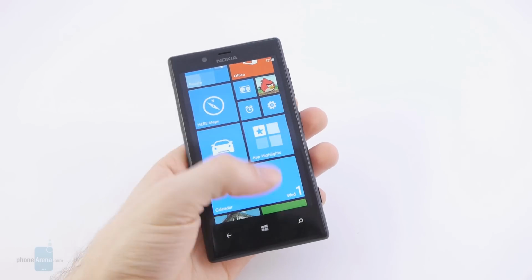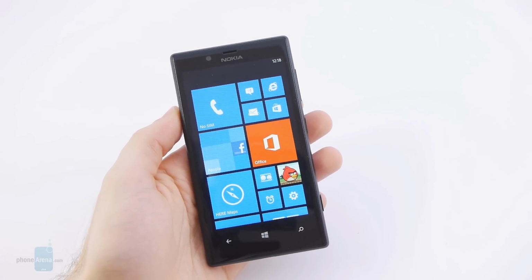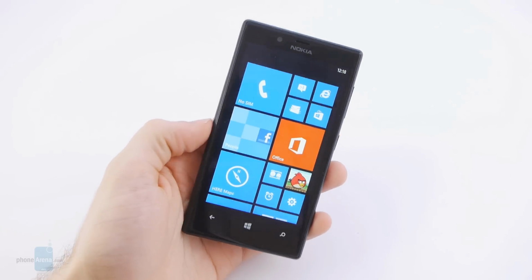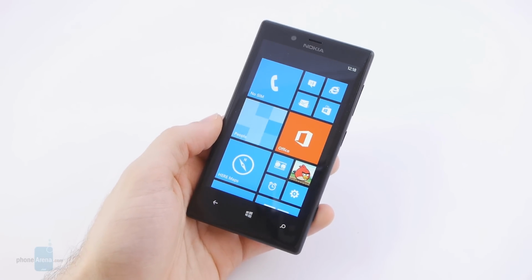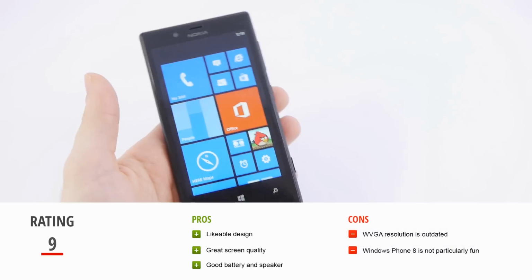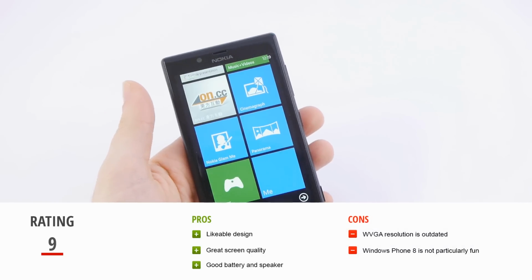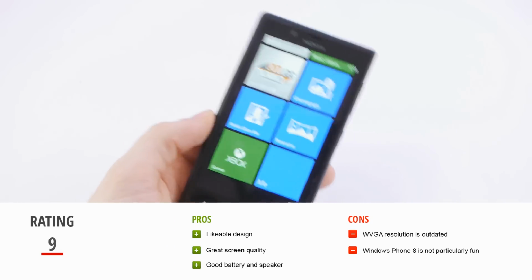The only significant issue in this phone is the wide VGA resolution, and even that isn't enough to ruin the otherwise remarkable experience. The Windows Phone 8 platform doesn't seem to be anything to write home about as well, but it gets the job done and may actually appeal to many users out there. We see absolutely no reason why you shouldn't pick the Lumia 720, especially when it comes at such a great price.